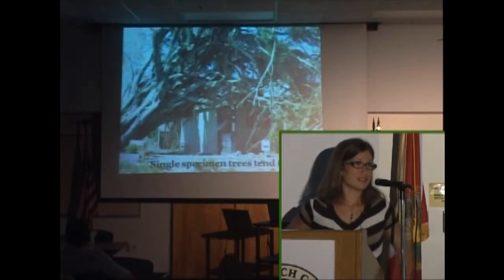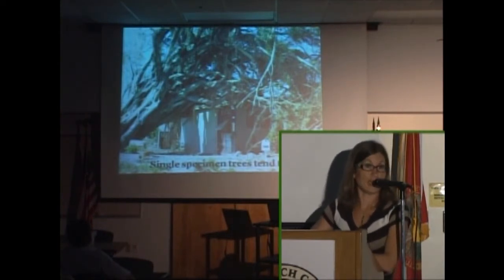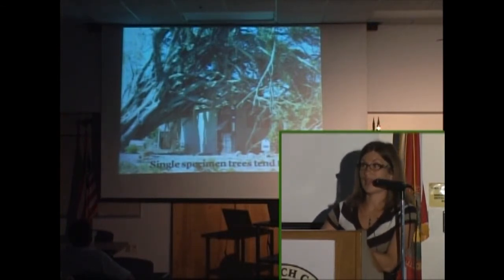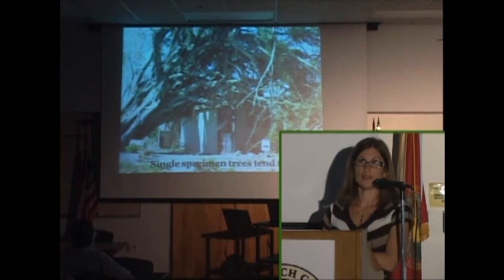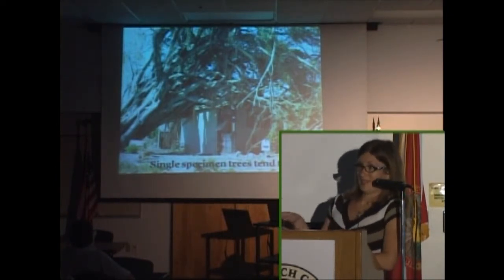This is one from a couple years ago, and it failed, and there may be many reasons that this tree failed, but this was a very large canopy tree that was planted as a single specimen, kind of out in the middle of nowhere. So when the wind came in, there was nothing really to buffer it, just this one tree, and it kind of took the brunt of this wind.